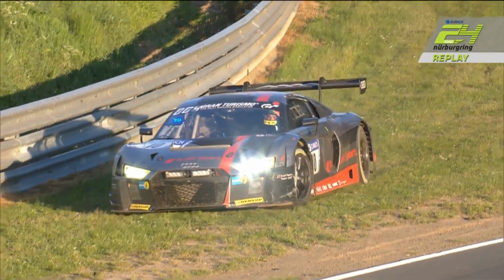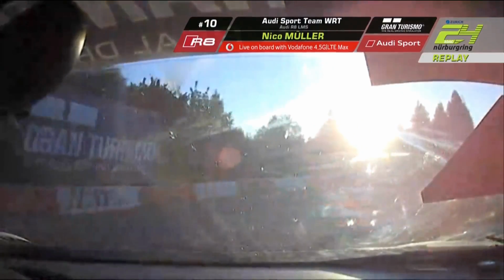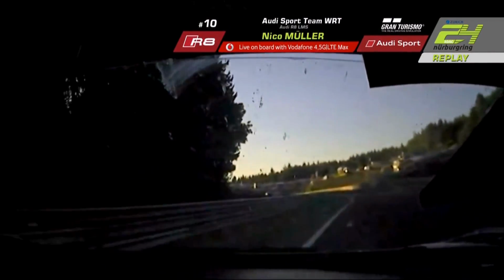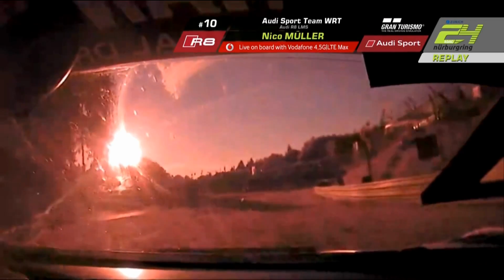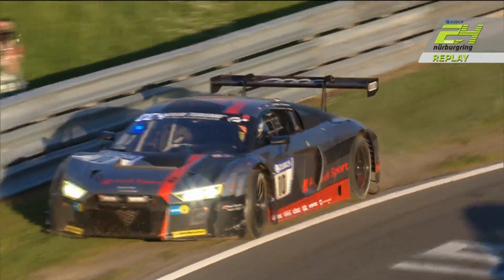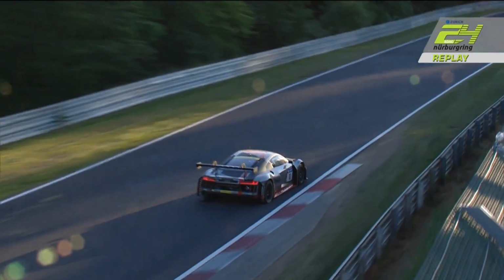It's the SFG Schönau team from Bavaria. And that's the worst possible place, isn't it? It's just at the top of the Hatzenbach, the first bit of the Nordschleife. So assuming they manage to get it going again, it's got an awful long way to drive back. Nico Müller has felt something in that car because he didn't even attempt it. He hit the barrier so hard it can't possibly not have been broken. He's got broken steering, but he's still got motive power.